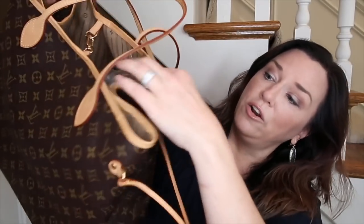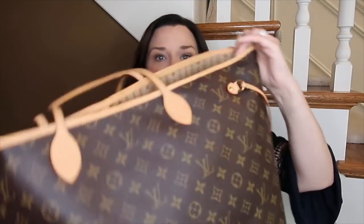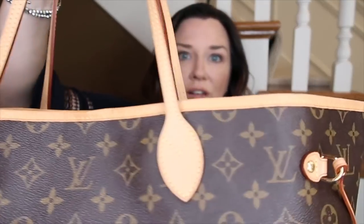Perfect in every way. I also have a GM, and this one I have in the monogram. Let me open this up so you can see the largeness of it. I have the sides tied in for where I store it on my shelf. But a GM, starting to patina nicely. It's older, so it has that type of stripe, the plain beige interior, beautiful honey patina, gorgeous, gorgeous bag. Again, throw everything in it, do what you want with it.